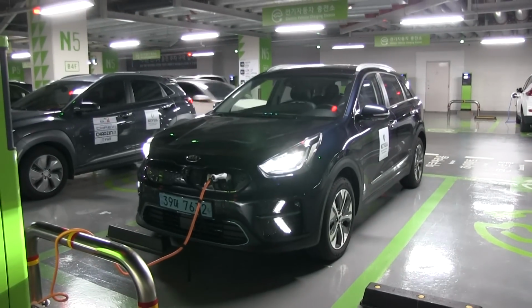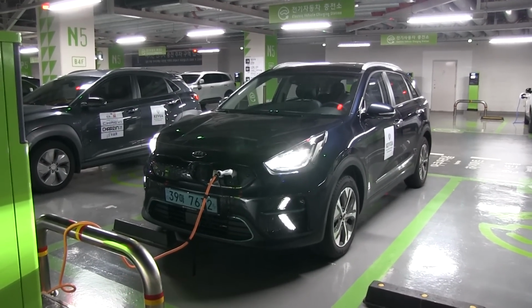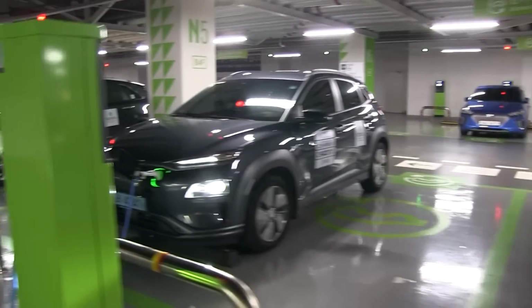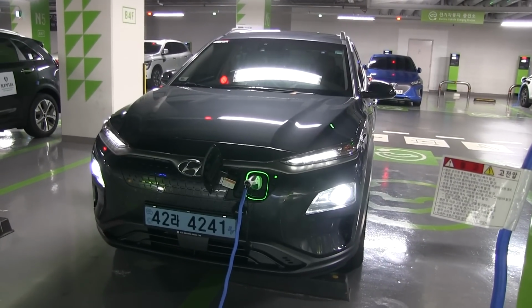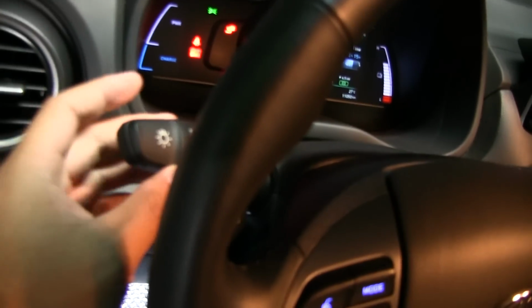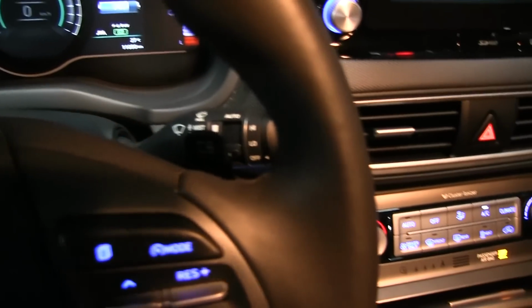So let's take a look at the headlights. Now the Niro is like this. That LED in the bottom there is special for the electric version, and both cars have full LED headlights. And then the Kona is slightly different. Did he switch on the fog lights? I have to check. Sorry for that, because I don't know how they have configured these cars. But let's take a look here. This one is the headlight, and then the fog light is.